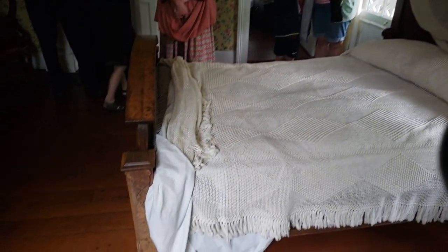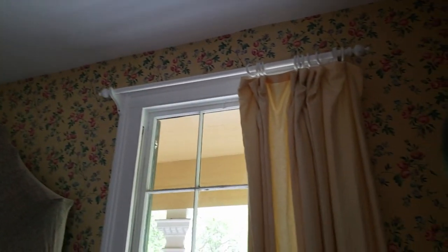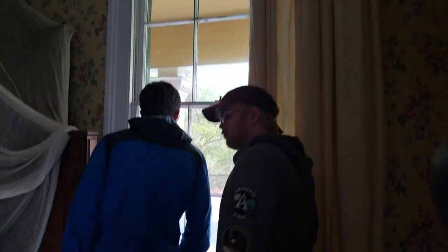Now, the master's bedroom is always on the southeast corner of the house because this bedroom gets all the breeze. You have the two jib doors in here. You have a window. You have the three windows in the girls' bedroom. There's a window and a jib door in the next bedroom. There's a window in the hallway. I don't know how many windows are in the boys' room since we can't go in there. But this room would have gotten all the breeze.